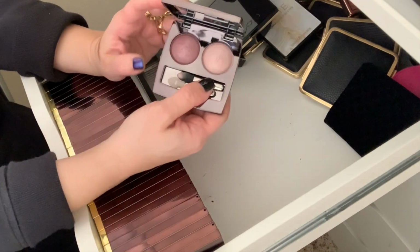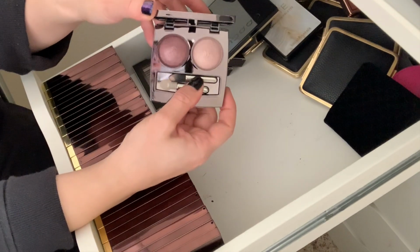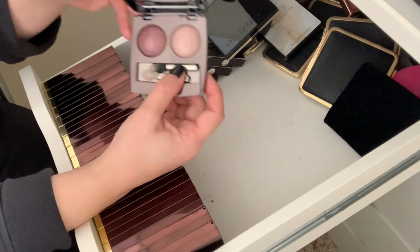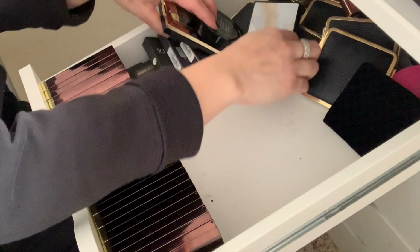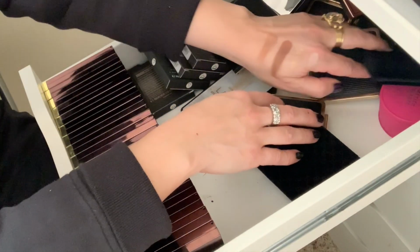Chantecaille Duo. This is the latest one they came out with in Kenya. So pretty. These shadows are so high shine. I love them. I have another one somewhere. We will get to it eventually.